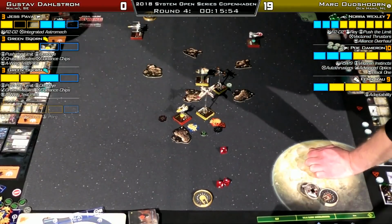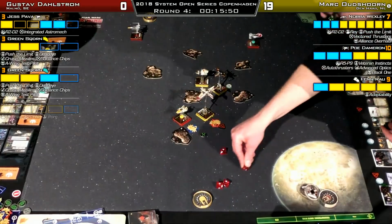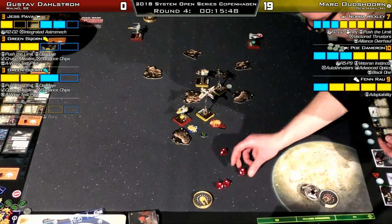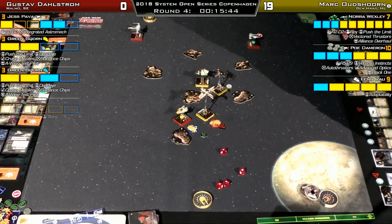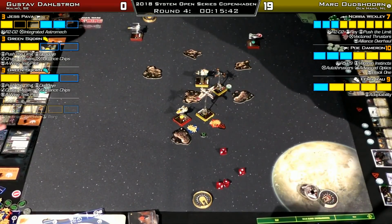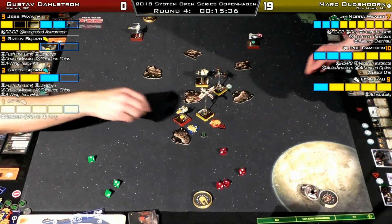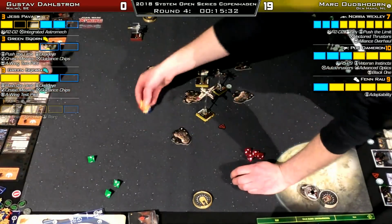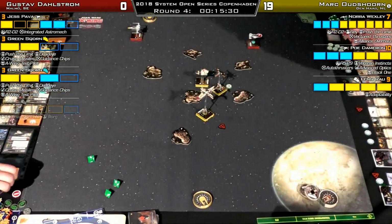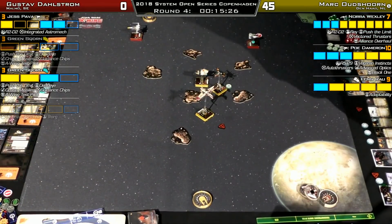3 hits. So add this one, to add another focus, making focus, and that turns to the crit. Okay. So 4 hits, 3 plus crit. No shields. That's fine. So let's see what you can do. Nothing. 2 focus results. Yeah, 1 evade. That's not enough. He's dead. So bye yellow A-wing. There you go. No, wrong one.